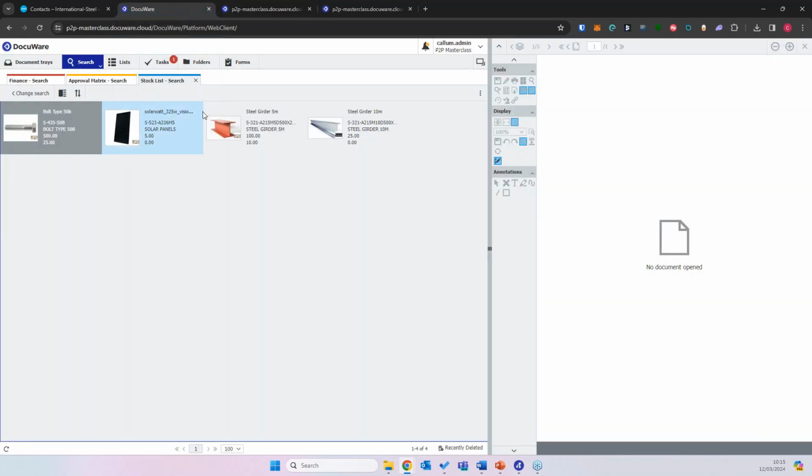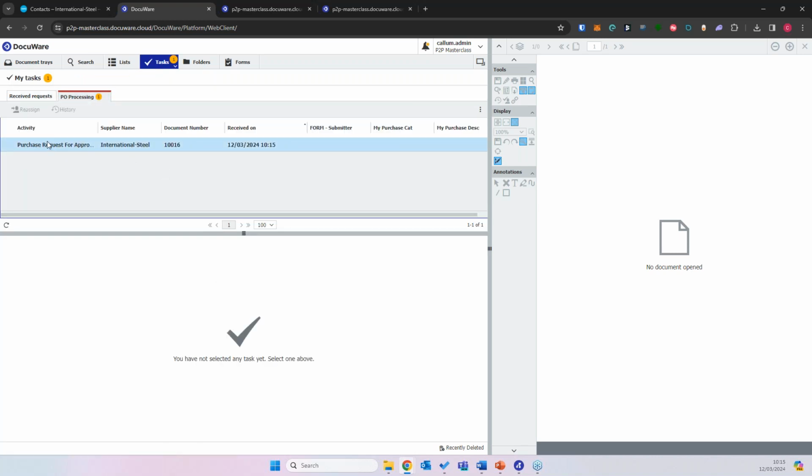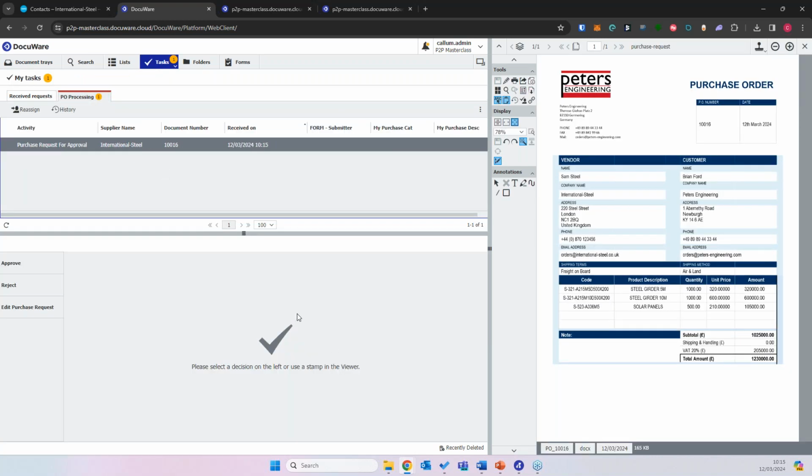And once again in the background, that is now going to kick off a dedicated business process to move this purchase request through our organization. If I now go back to DocuWare, what we'll see under PO processing is that I have a purchase request with me right now for approval.